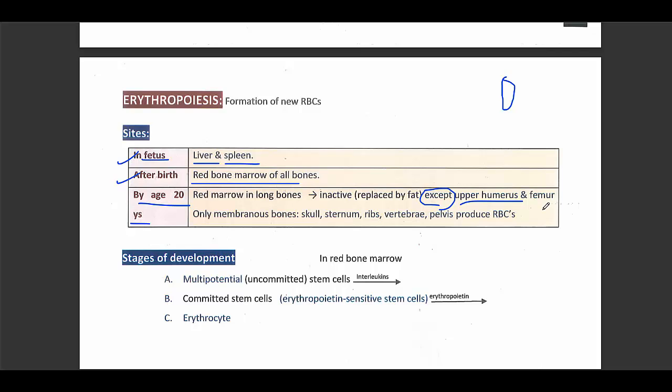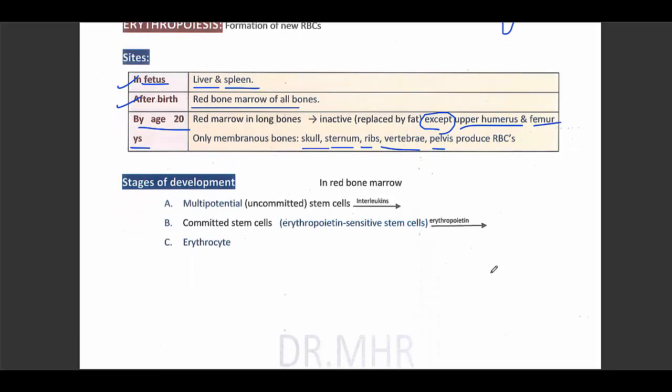Inshallah, we will explain it in anatomy. Also the femur bone in the leg, and the membranous bones like the skull, sternum, ribs, vertebrae, and pelvis. All of these bones still produce RBCs.